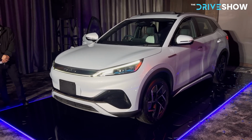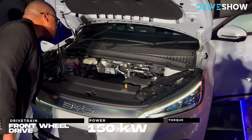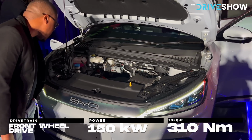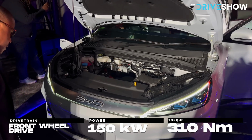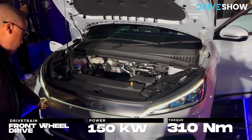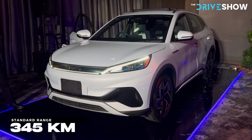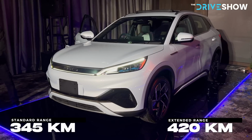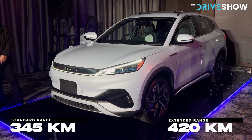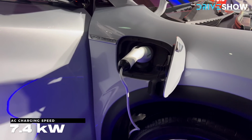The Atto 3 comes with a single motor driving the front wheels with 150 kilowatts of power and 310 Newton meters of torque. And if you convert that to horsepower, that's a shy of 201 horsepower, which is not bad for a compact SUV. And this car being an electric car, we have to consider the range, with the standard option taking you as far as 345 kilometers and the extended taking you as far as 420. Not bad at all.